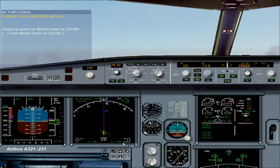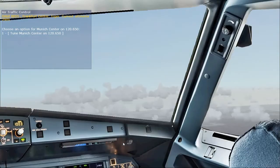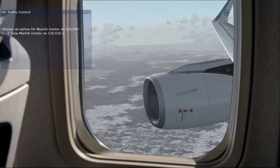Frankfurt Center, Orbit 8855 with you. Orbit 8855, Frankfurt Center, roger. Current altimeter 29.89.